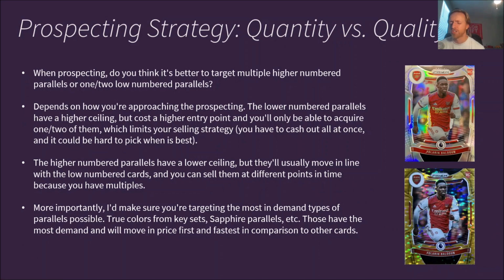Then I had a couple questions about prospecting strategy. The first one was about quantity versus quality. The question was, when prospecting, do you think it's better to target multiple higher numbered parallels or 1 or 2 low numbered parallels? So to answer this question, I think you have to think about what your approach is going to be when you're going into prospecting.